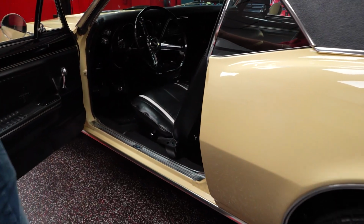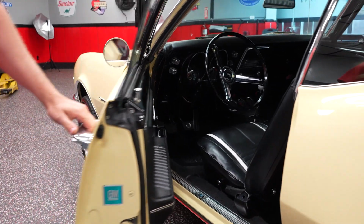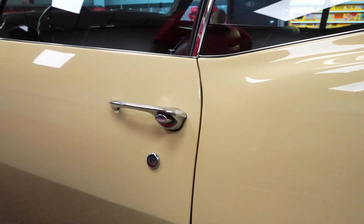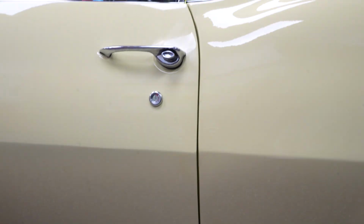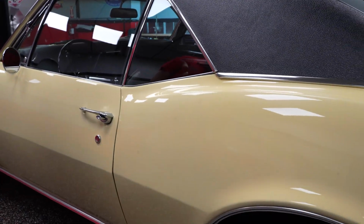Steering wheel's in good shape. Gauges are in good shape. We're going to show more later on in the video. Doors shut real nice, real solid. Take a look at the lines going up and down. No weird clunks, metal on metal screeching when you open or close the doors.